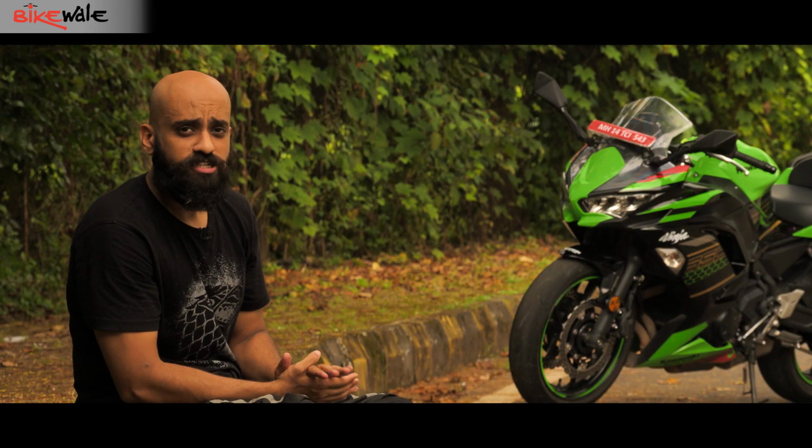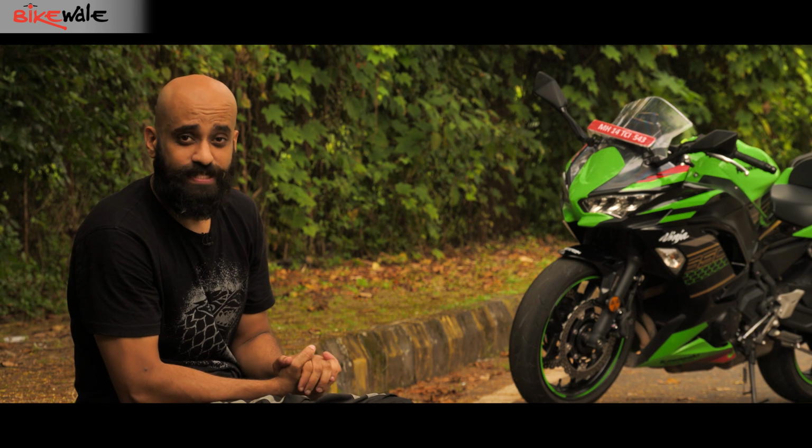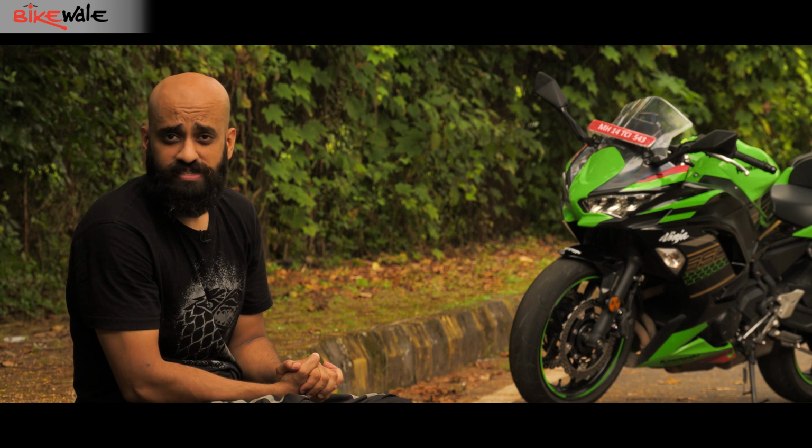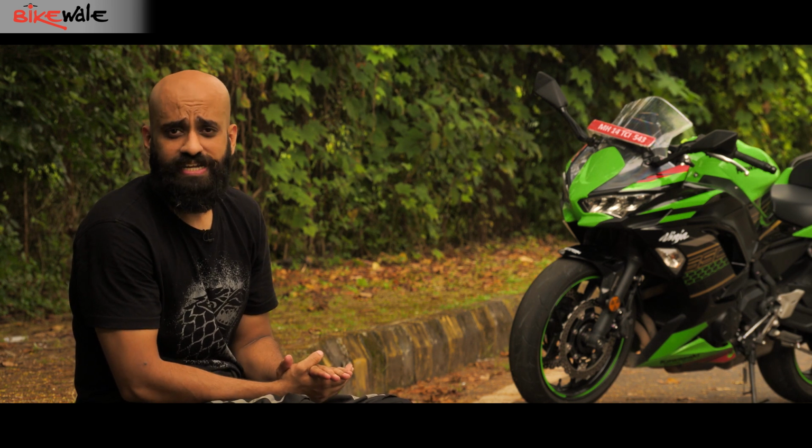So, is this the do-it-all dexterity that you'll need in your garage? In a single word, yes. It's well behaved in the lower revs, and it packs sufficient punch in the mid and the higher revs, which can come really handy in the city.